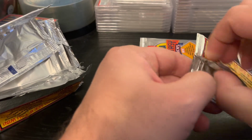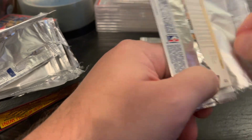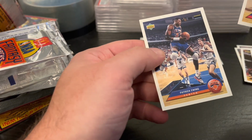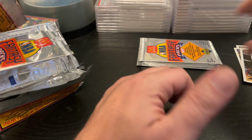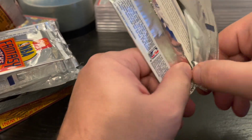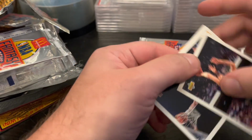Okay. But yeah, this is just nostalgia for me. I just thought this would be something fun. And it's cool to see a lot of these players. Some of these players I kind of forgot about. Ron Harper, a lot of Drazen Petrovic. Again, such a shame for him. He was great and could have been Hall of Fame. But I remember him being a really good three-point shooter.